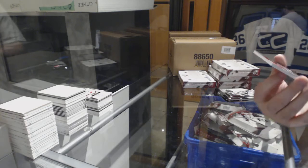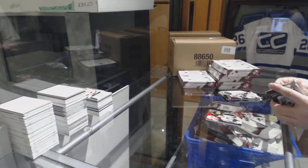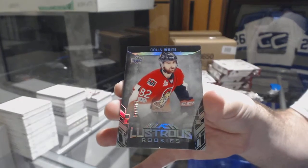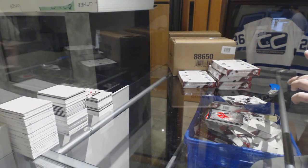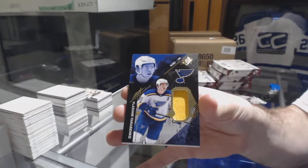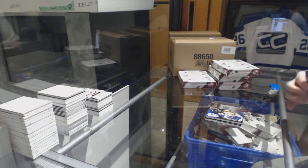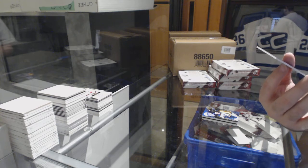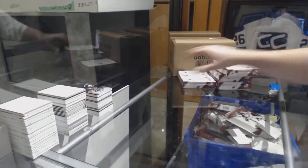For the Chicago Blackhawks, jersey of Jonathan Toews. Johnny T. For the Ottawa Senators, lustrous rookies of 299, Colin White. For the Blues, Vladimir Tarasenko. And we've got for the Buffalo Sabres, rookie auto to 199, Alex Nylander.